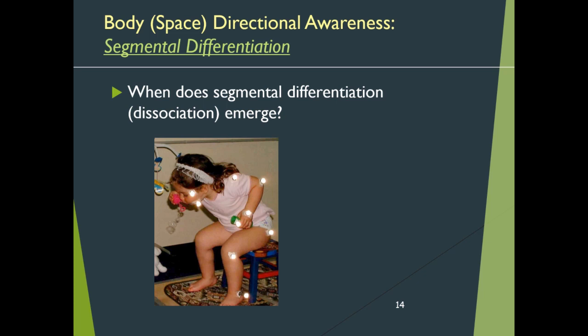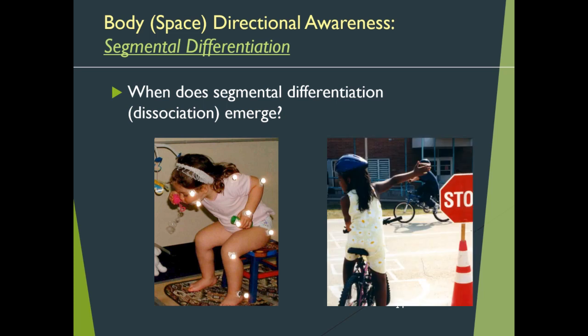This child spilled it all over and over again. Despite, you know, she's wondering, why am I getting wet? So bottom line, the skill of segmental differentiation is not yet present in very young kids. If the question is, when does it emerge? Another setup that we can use to imply when this skill emerges, I'll have to ask you to look at this picture on the right.